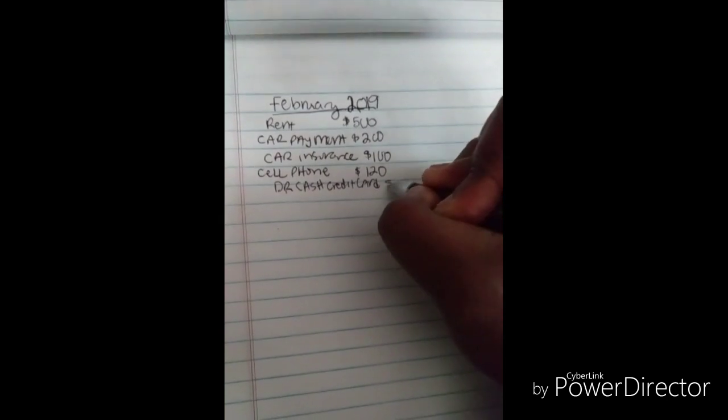Alright, now once you have all the things that you know you have to pay every month, you put down the amount, so let's say you're paying $500 for rent. Okay, let's say you have a car payment that's due by the 1st. Let's just say the car payment is $200. Let's say you have car insurance for $100. Let's say your cell phone is roughly $120. And your credit card, you might be making a $60 payment.